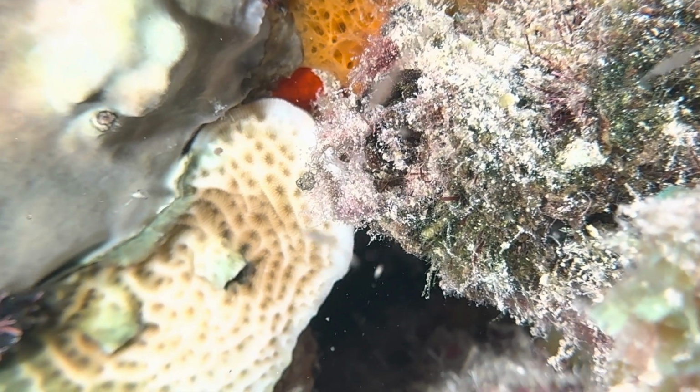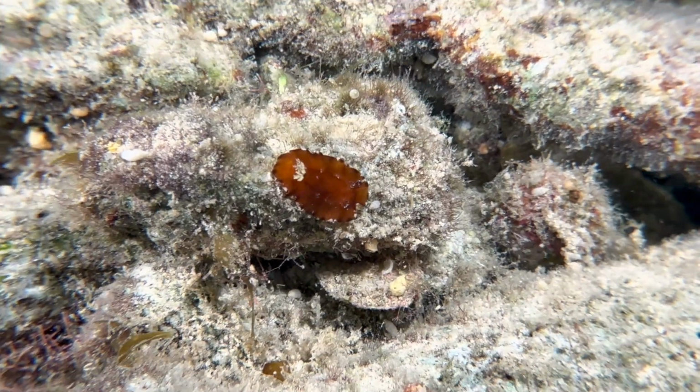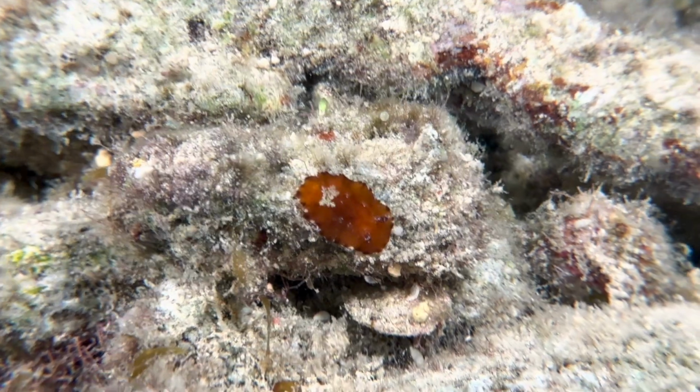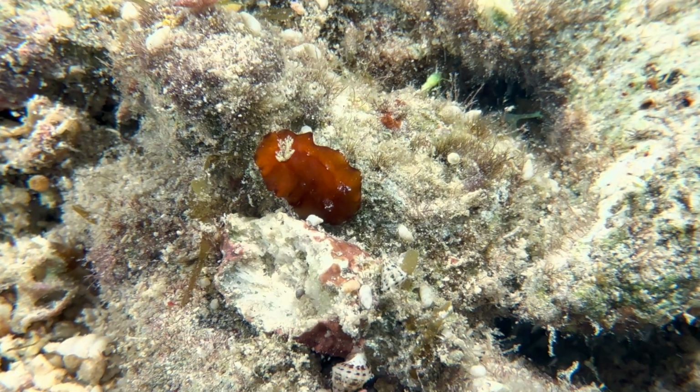The night dives have been very productive. Actually, they are the only times I've seen a leather-backed platydoris. The one here was the smallest I've ever seen. Perhaps only half an inch long.